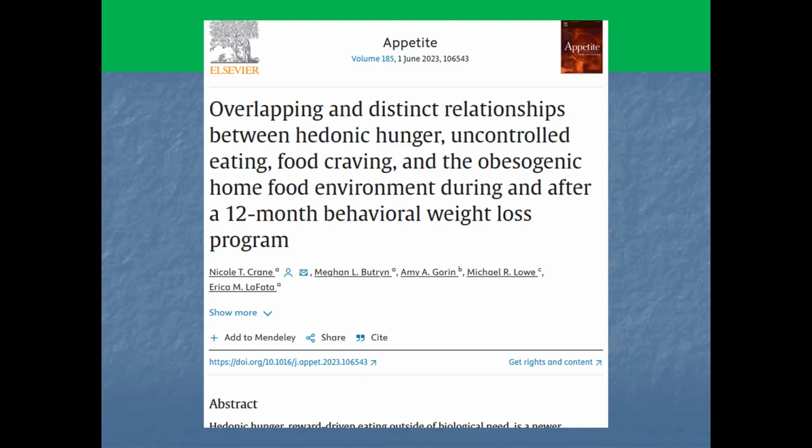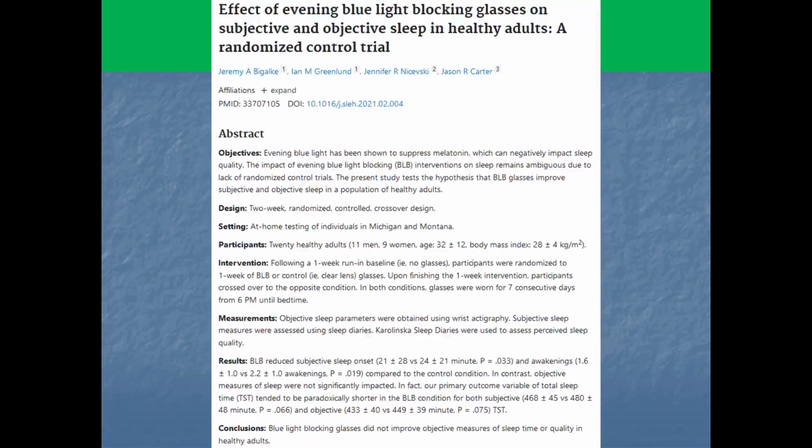Okay, so this one I only gave you the title, so maybe we can't be 100% sure, but it mentions the relationship between some variables during and after a 12-month program, which suggests this is probably an empirical article reporting data collected during and after that program. How about this one? Pause and try.